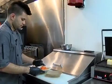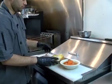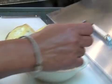It's nice and smoky. We serve it with two toasts, 2 pieces of toast with butter. So that's ready, and then it's ready to serve. Give this a try. It's nice and hot.